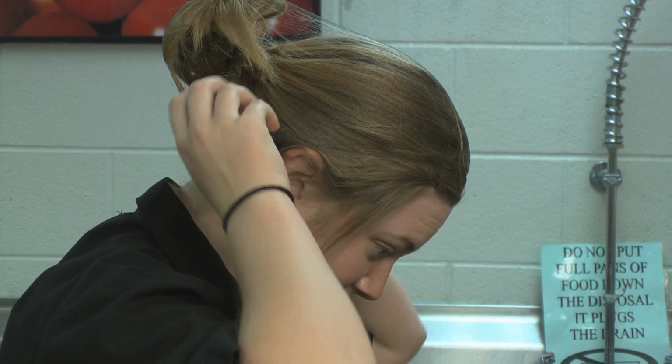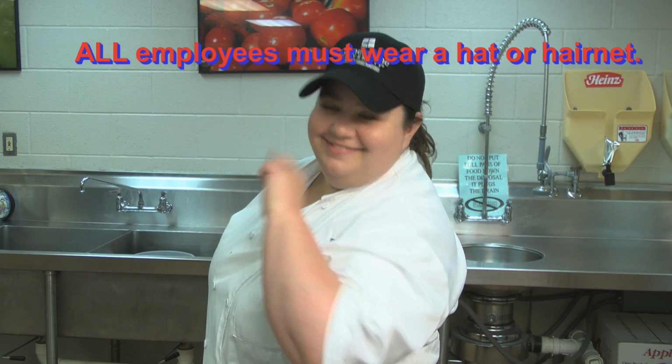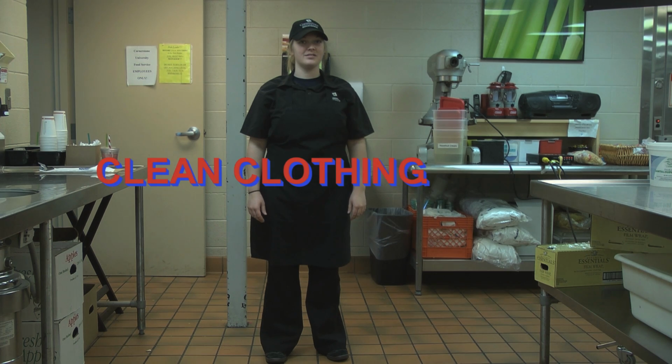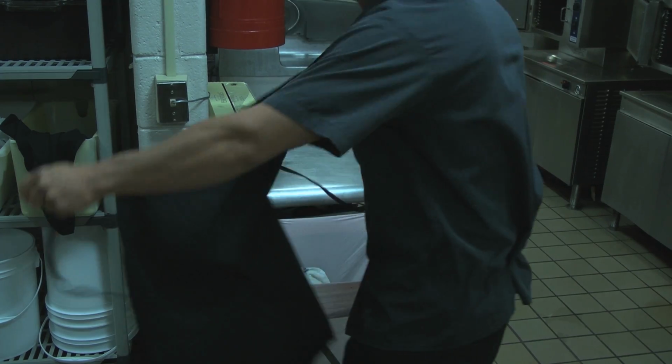Long hair. Hair needs to be pulled back and off of the shoulders. All employees must wear a hat or hairnet. No open-toed shoes or sandals are allowed. Clean clothing. Make sure that all work attire is clean and presentable. Also, dirty uniforms must be placed in the proper designated areas.